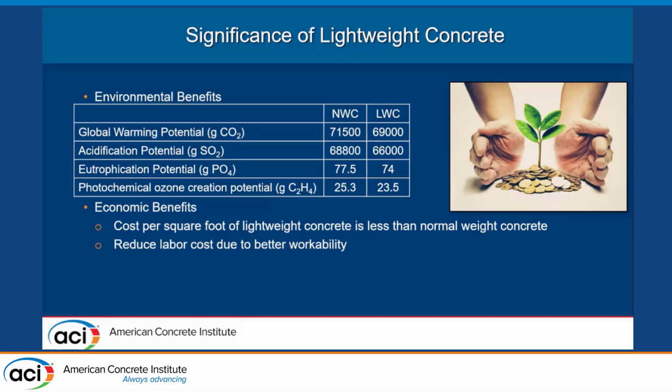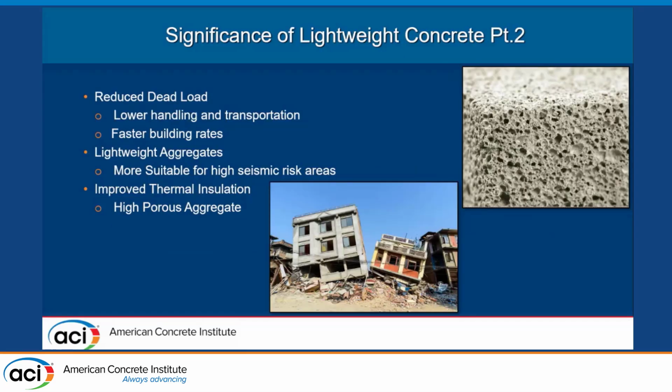And then some of the economical benefits is that lightweight concrete would also cost less to produce than normal weight concrete. And since it has better workability, it will require less labor. It also has reduced dead load, which pretty much makes it faster for handling and transportation. Also, since we're using lightweight aggregates, it's more suitable for high seismic risk areas, and also has improved insulation.